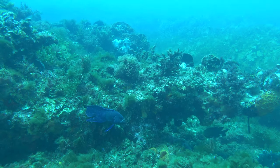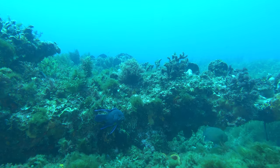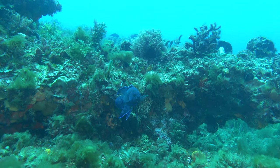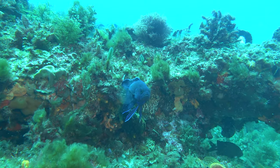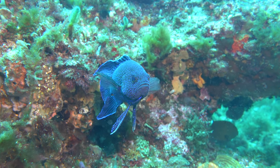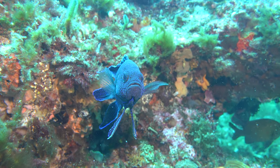Descending on our second dive, down to 15 meters, we drop down right in front of a western blue devilfish. Now, these guys we see very often, but there's something about this guy. Not quite right, and I get in close and have a look. Then I realize he's being cleaned.